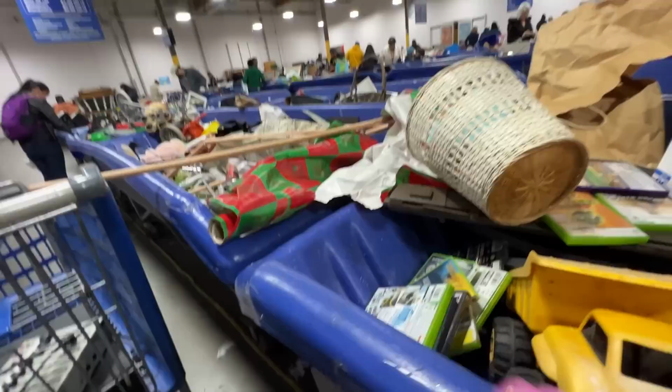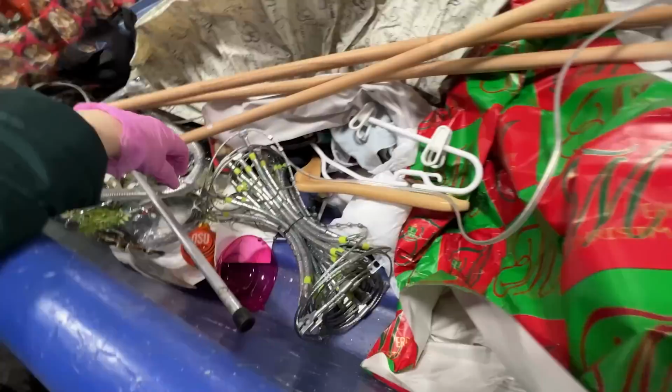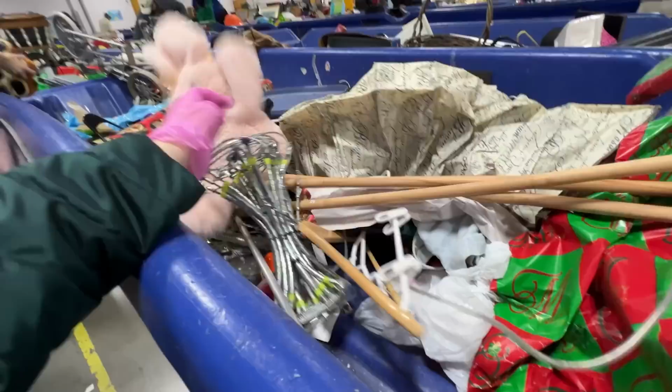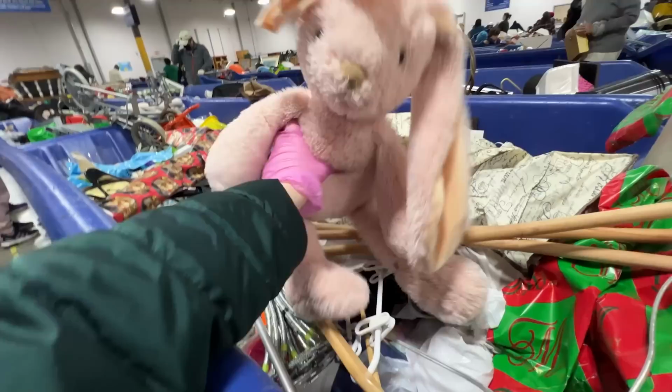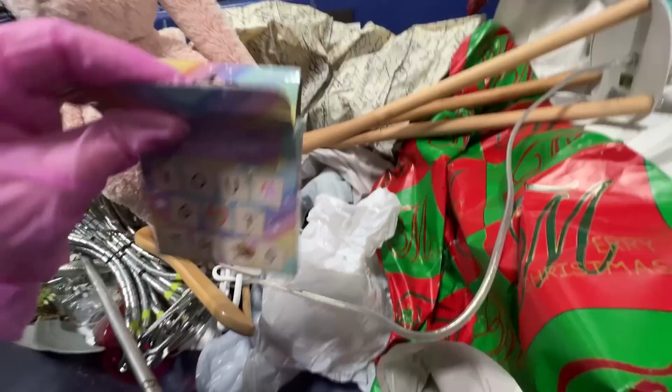What's this? This is a stick lamp. What are these? Chains or something? What kind of bunny is that? It's a cute bunny, isn't it? Oh, I got these little magnets. I got a pack of those at home.